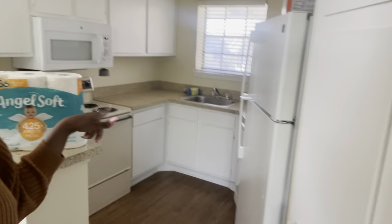This is the balcony. I ain't gonna open the door, but I'm just gonna show y'all. I got a pretty good sized balcony. And then over here, I got the dining area. Then I got my kitchen area. Here's the bathroom. It's got a little smaller hallway. Not even a hallway, just a little something.